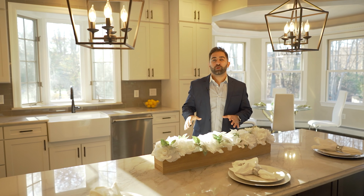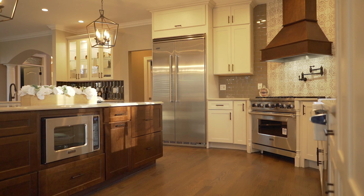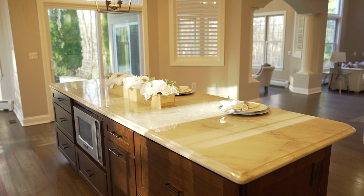Here we are in the gourmet chef's kitchen, which in my opinion is the showpiece of the main level. No expense was spared in creating this kitchen. It's massive. It features gourmet commercial stainless steel appliances from Viking. It features a huge center island that comfortably sits 4 to 6 people, imported quartzite from Brazil.